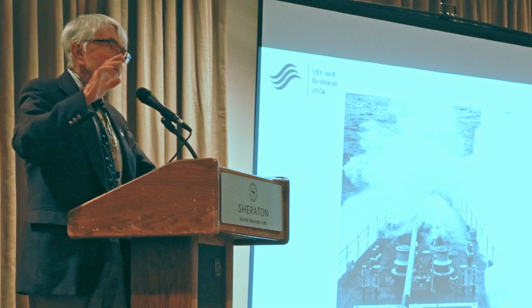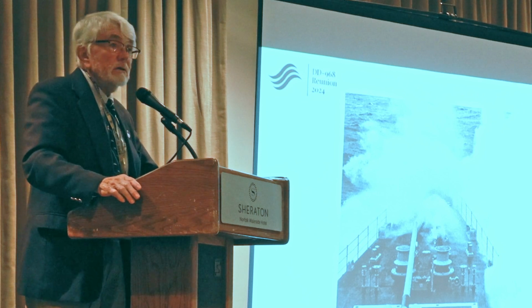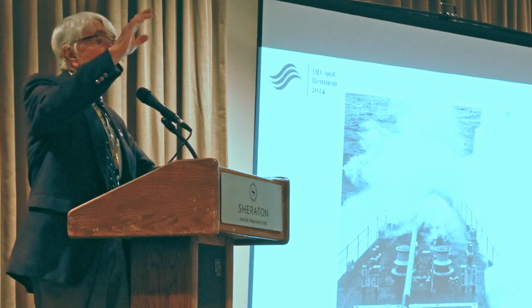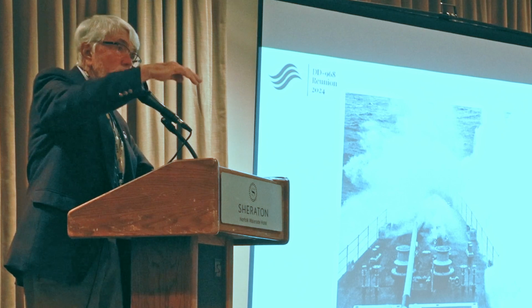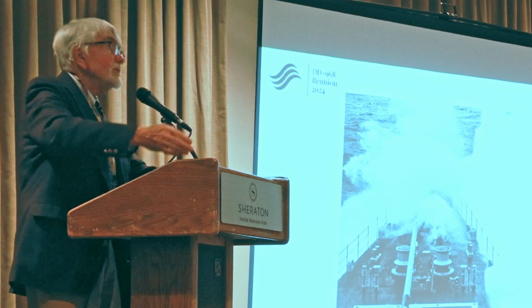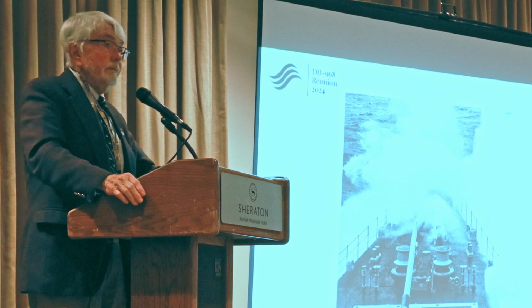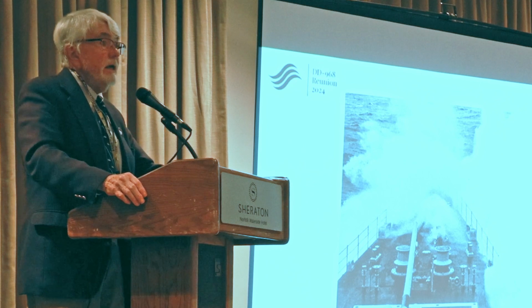What would happen with the ship, it would look like it was taking off like a rocket, and there was nothing underneath you. The sonar dome and everything come right out of the water. And then it would start down, and as it started down, you're looking up at this wall of water that's well over the bridge. Say, my God, this is not good stuff here that we're in.